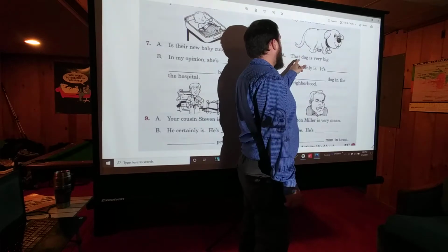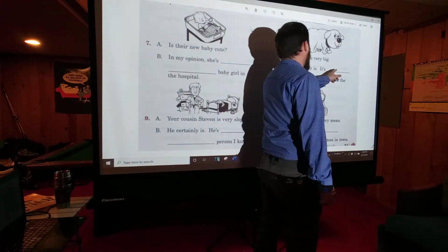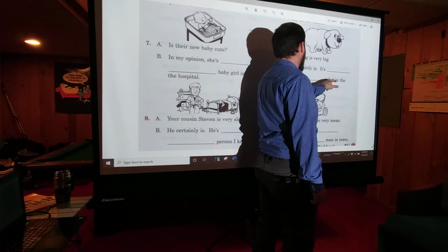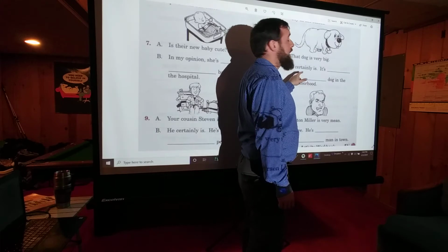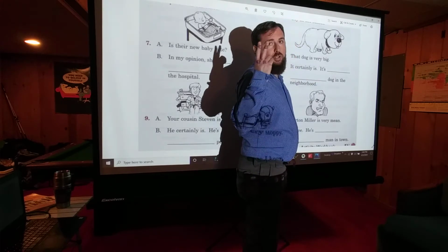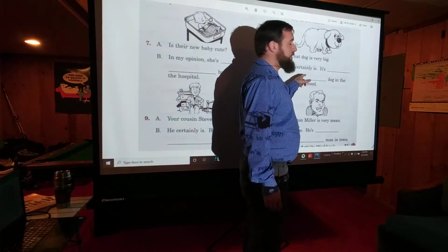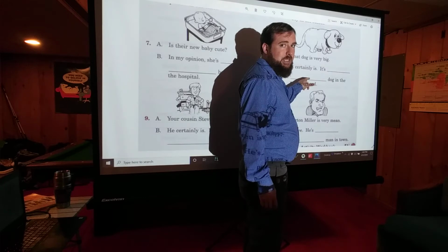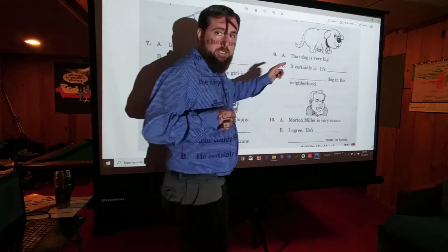8. That dog is very big. It certainly is. It's the biggest dog in the neighborhood. Now pay attention here. B-I-G-G-E-S-T. Two G's. Did you spell it with two G's? If not, change it.